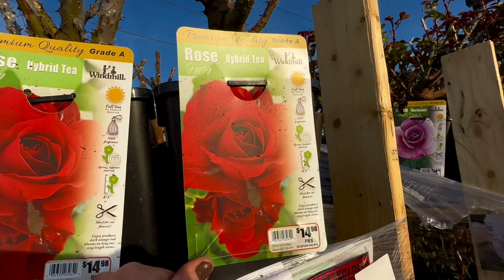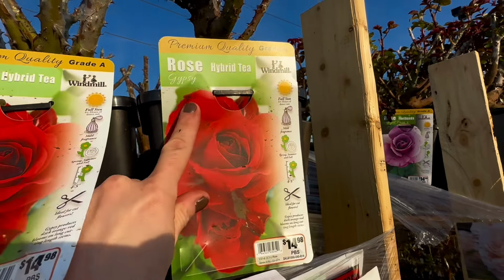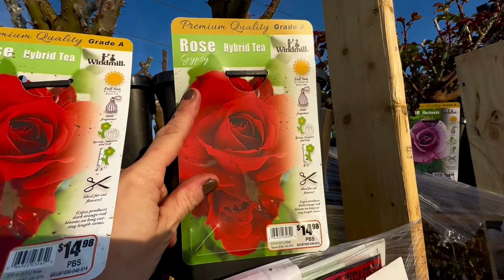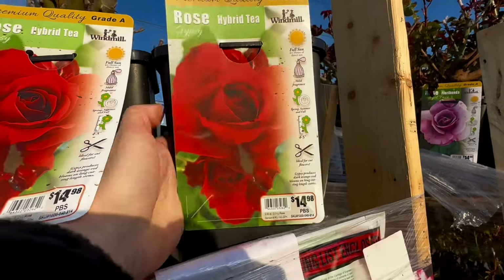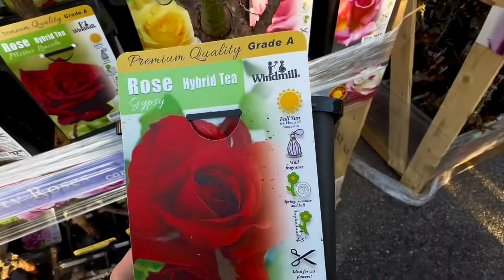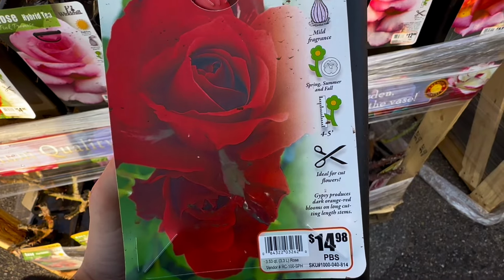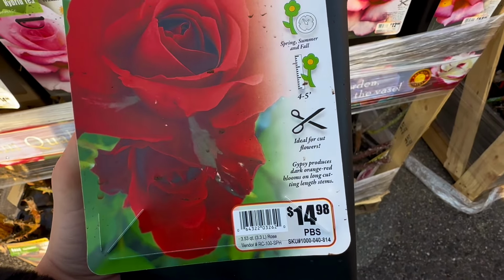Next stunner is right over here, and this is the Gypsy Rose variety. Premium, grade A quality, also $14.98. Very bright and sunny here today. Let me see if I can get us a closer look. Mild fragrance, spring, summer, and fall bloom. 4 to 5 feet, ideal for cut flowers.